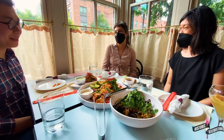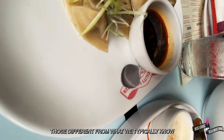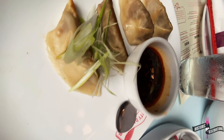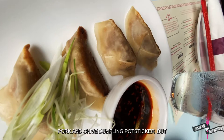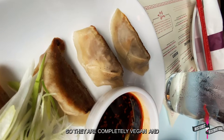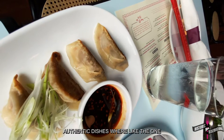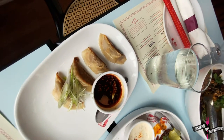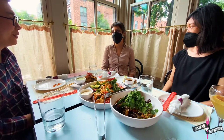So before we get to the last few questions, what's this item and how is it different from what we typically know of pot stickers? So these are impossible pot stickers. They are treated almost exactly the same as your normal pork and chive dumpling pot sticker, but instead of pork we use Impossible meat, so they are completely vegan. Oh, wow. And that is one of the more truly authentic dishes, and it does change a lot of people's minds on what they think of alternative meat products.